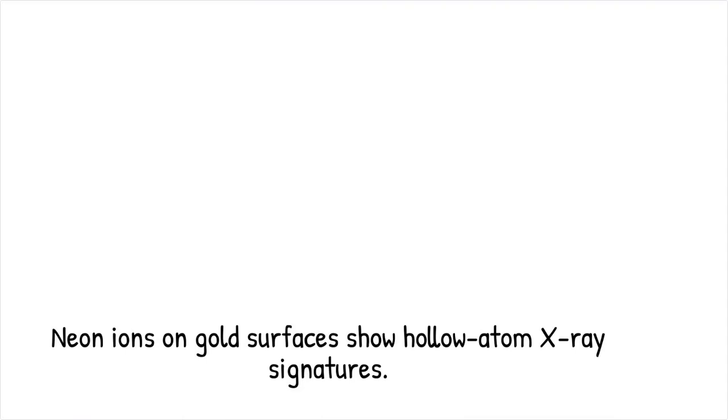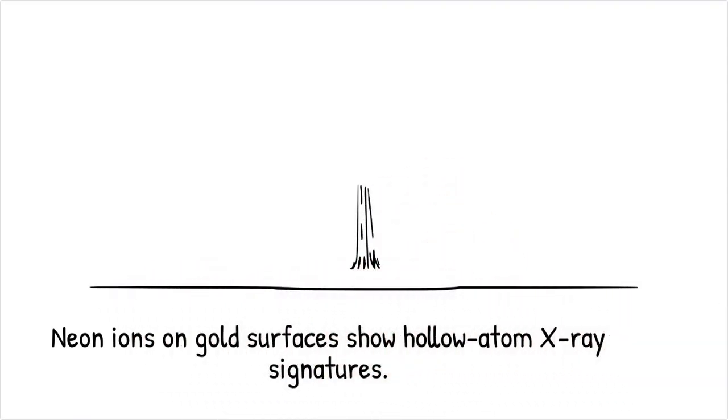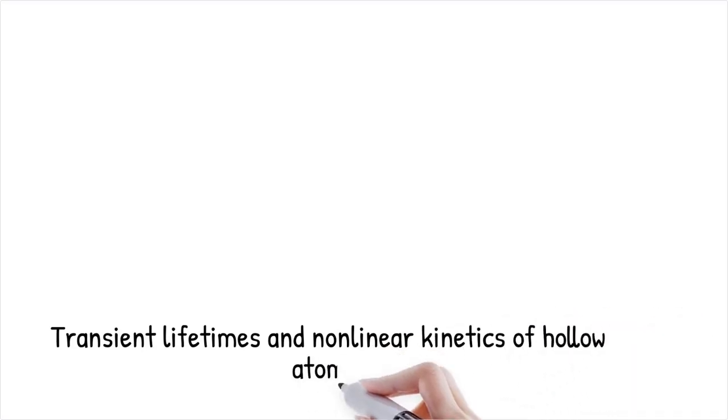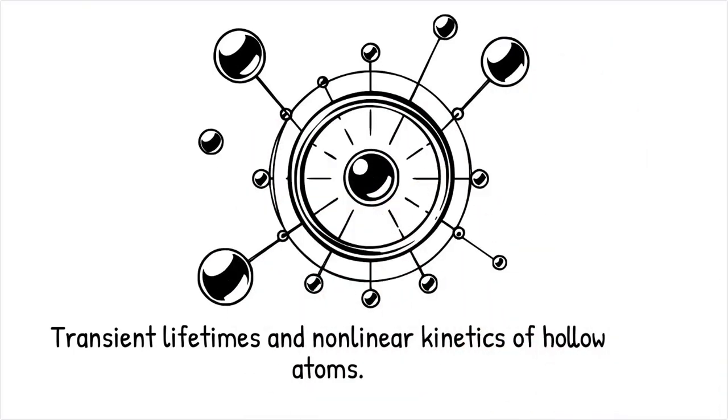Experiments with gold surfaces bombarded by 60-charged neon ions reveal hollow atom X-ray signatures as the ions rebound. It is like a strong wind peeling layers from the inside of a dandelion seed head while the outer fluff clings on briefly. Hollow atoms exist only for incredibly short times, often femtoseconds, before their core vacancies are filled or the outer electrons are stripped away.